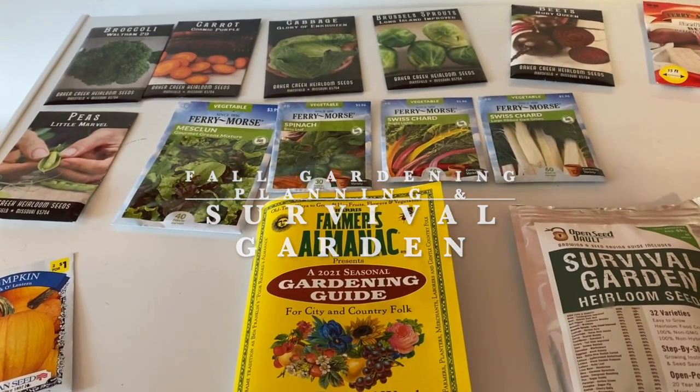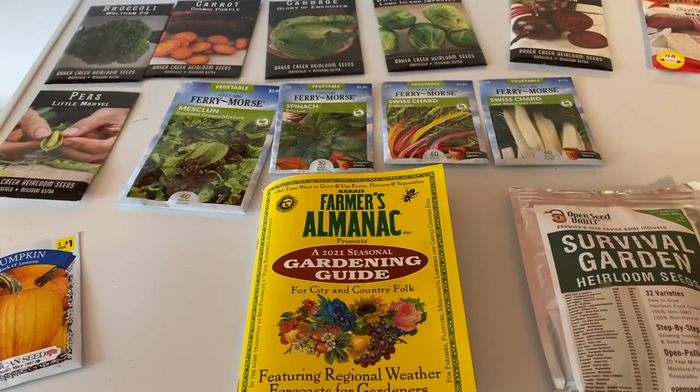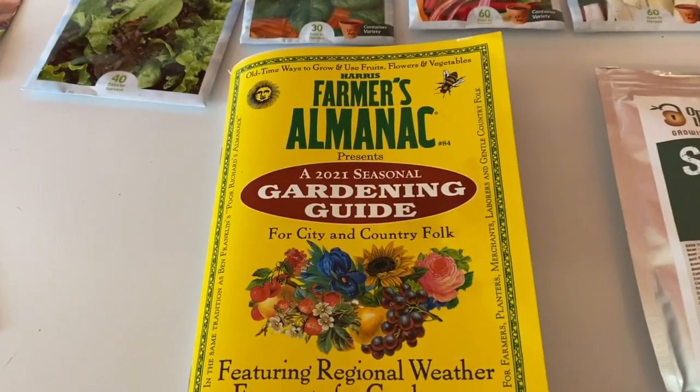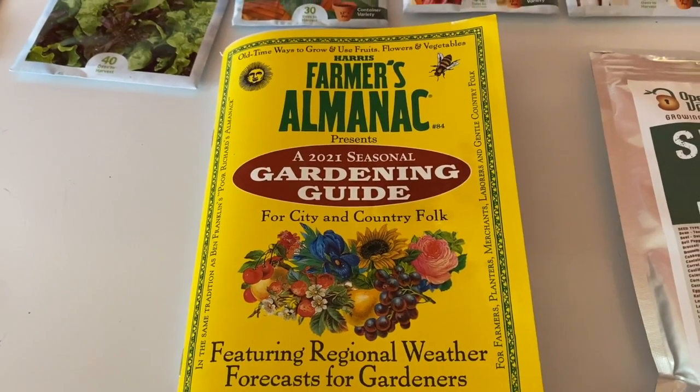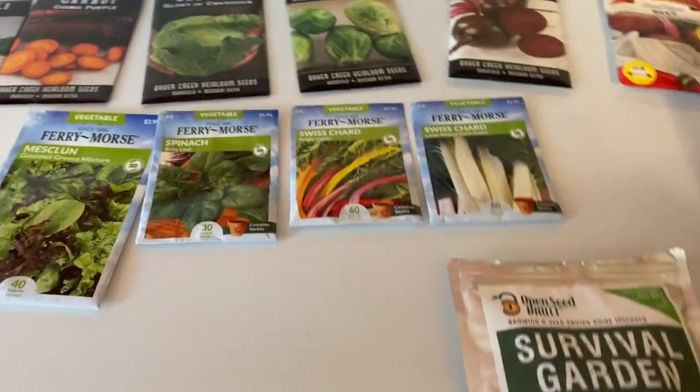What you're looking at here is the seeds I'm going to be planting in our fall garden, and I've got the Farmers Almanac gardening guide, and we're going to go over that in a minute.